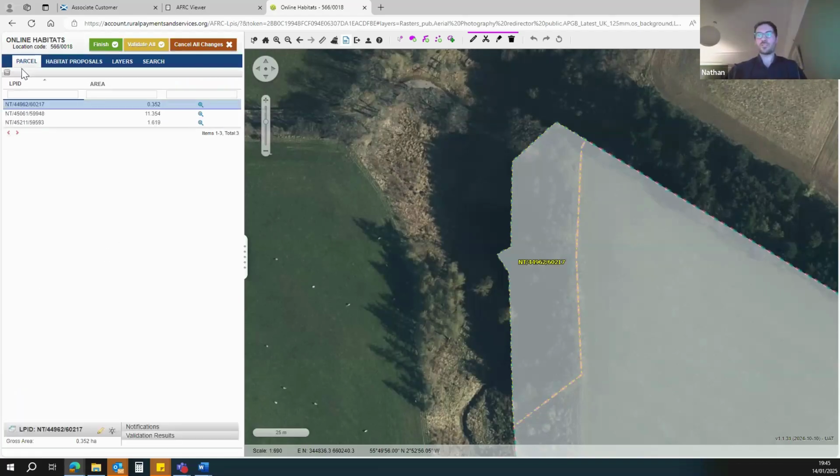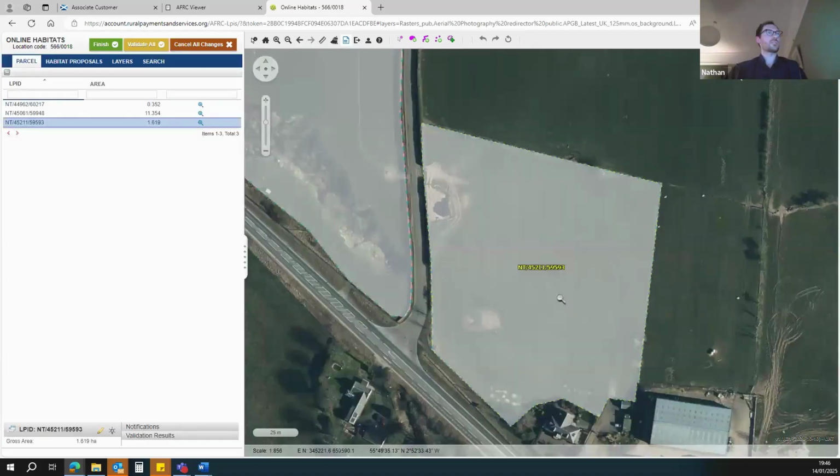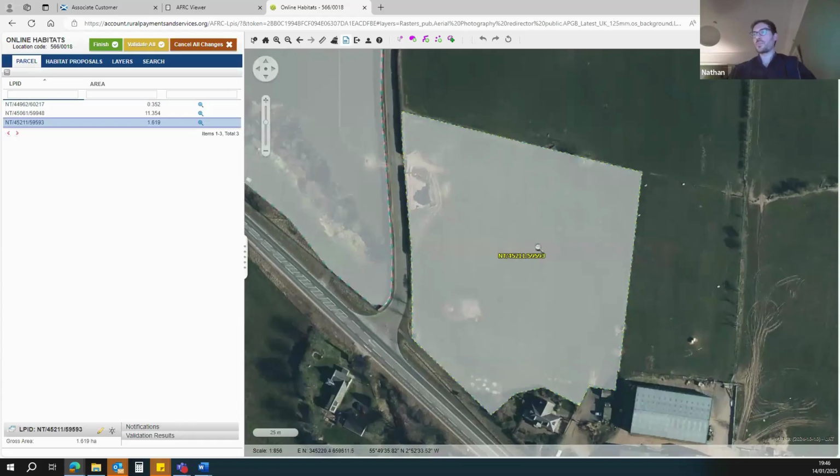So there are 3 different types of habitat that can be digitized. There's area, linear, and point. So I'll show you how to create each one. So I'll first jump to this parcel here, and in this one I'll assign a grassland habitat that covers the whole of the parcel.